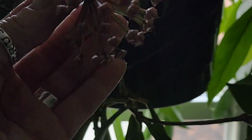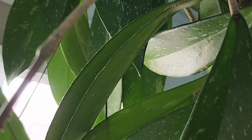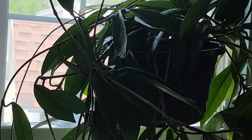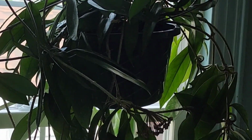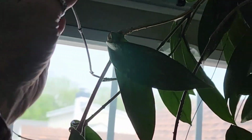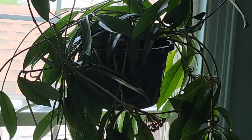Boy, the lighting's not very good right here. Hold on a second. Here we go. She's a little bit behind. And then I have another one right up there. That's starting. See if it'll focus. Oh, there we go. Super cute. This Hoya has been with me for years and years and years, and she is gnarly. However, having said that, she's given me a lot of new growth. This is a whole new vine right here. This is a whole new vine up here. And yeah, she's a stunner. I love her.